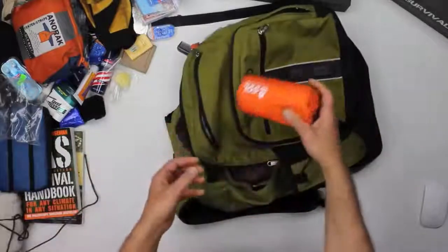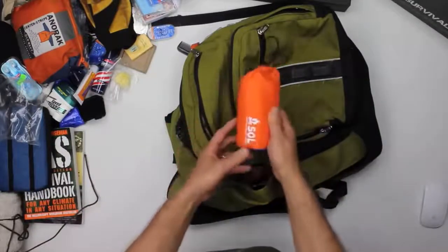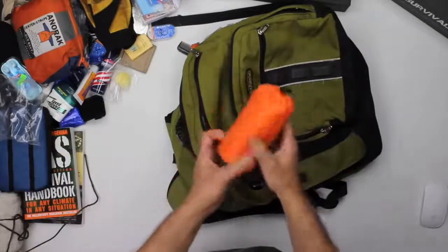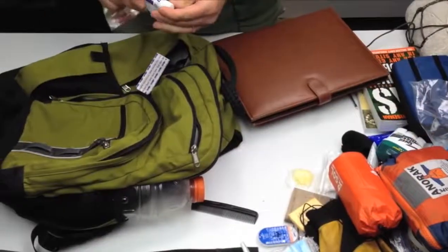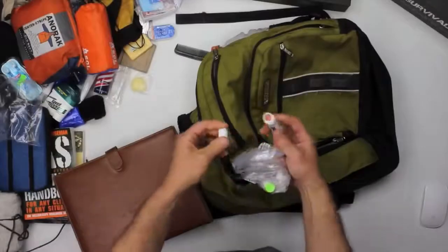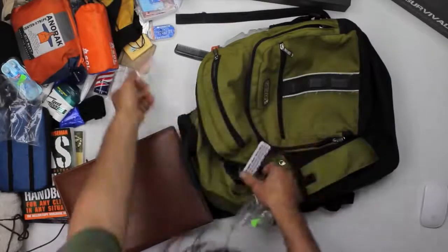What else? Oh, I've got a 2-person bivvy, just in case. You never know. It's small. It works good. It's pretty heavy duty. I like it. I know I've got a couple extra things in here. Oh, I've got Dramamine. Actually, it's not. There's no Dramamine in here. It's actually acetaminophen in a Dramamine case.